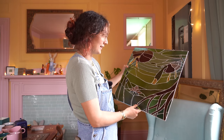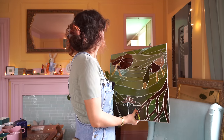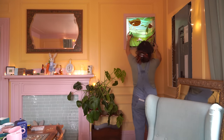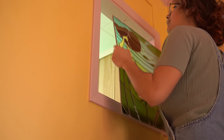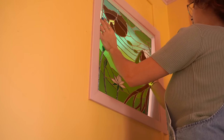This is so stunning, so beautiful. And I'm so excited to hang it because I've had it for ages now, but it's finally time. So it's gonna look a little like that, which will be so beautiful. Because it's such a perfect fit, I'm just gonna measure it like this.